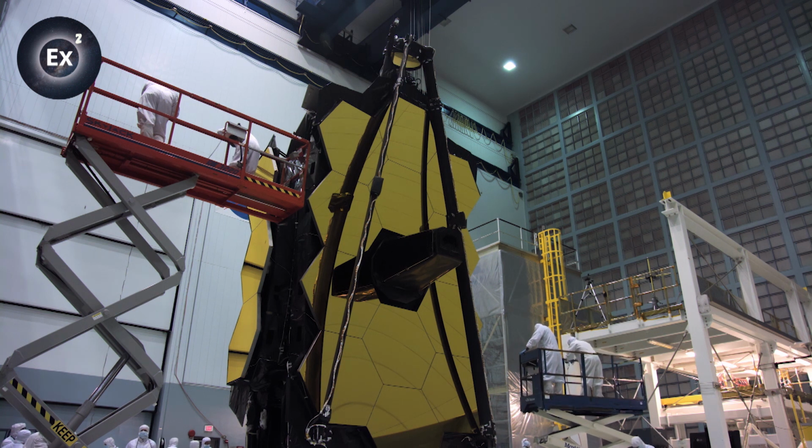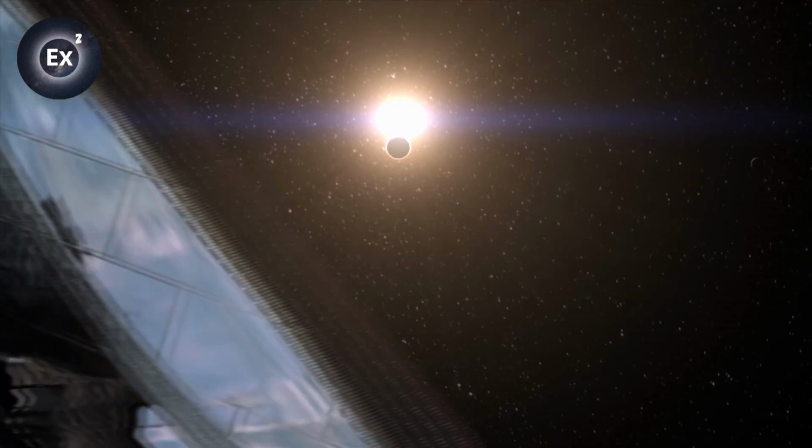Crucial in the hunt for Earth-like worlds, James Webb is ideally suited for detecting ozone.